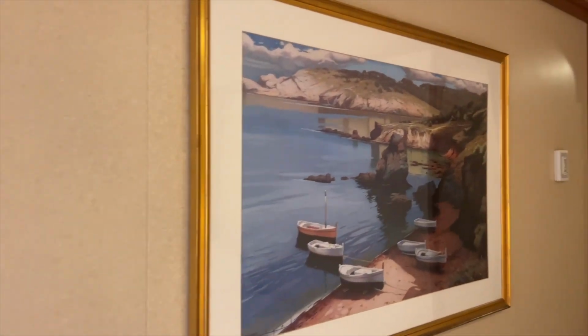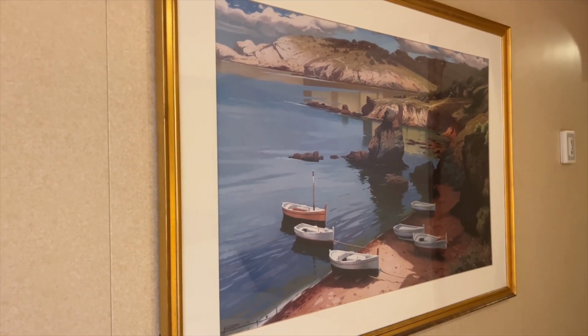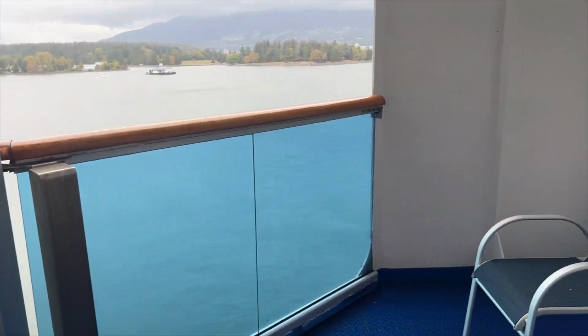We have a very nice ship artwork right here in the room. So there's that. And like I mentioned, we do have a balcony. We are in the very back of the ship. Let's see if I can figure out the door. There we go. We're in the very back of the ship.